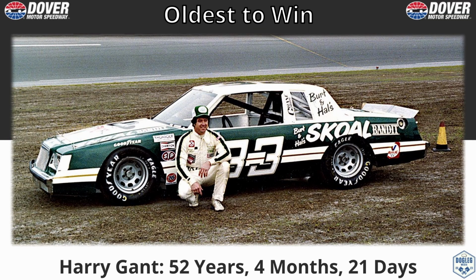And that brings us to our oldest winner, Harry Gant. Gant would win in 1992 at the age of 52 years, 4 months, and 21 days old. Gant was no slouch at the Monster Mile either, winning 4 times, all coming on the asphalt surface.